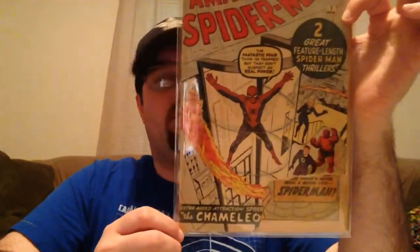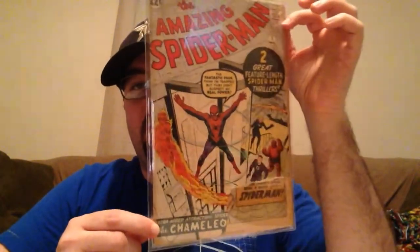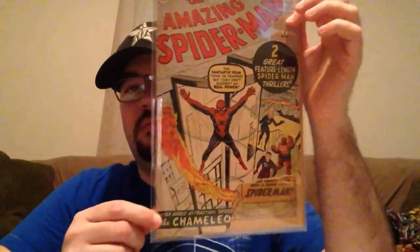Okay, there's my issue number 1 of Amazing Spider-Man. What could this be? Back cover's a little rough. Got some damage here. So not a high grade book, but a book nonetheless. We're missing a chunk right here. I understand that. Probably a 1.5 copy. I'd hope for a 1.8, but I'd say a 1.5 is fair. It's reasonable. But we got Amazing Spider-Man issue number 1.